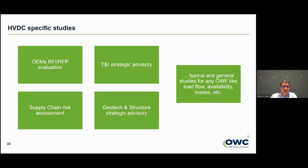Well, HVDC schemes are quite peculiar, we need to say, as often HVDC OEMs undertake a significant portion of pre-FEED or FEED studies, and a particularly vast scope at the detailed design stage. However, items like RFP, evaluation, supply chain, risk assessment, TNI, geotech, and structural advisory may be particularly beneficial to your position.